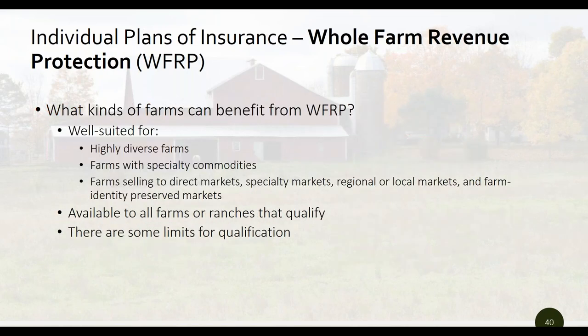What kinds of farms may benefit from this product? This is well suited for highly diverse farms with special commodities, farms that might sell to direct markets, specialty markets, some regional markets, and identity preserved markets. It's available to all farmers and ranchers that qualify, and there are some limits for qualification.